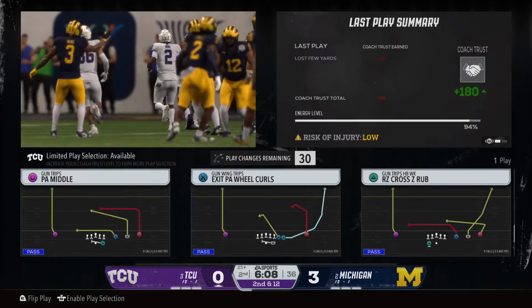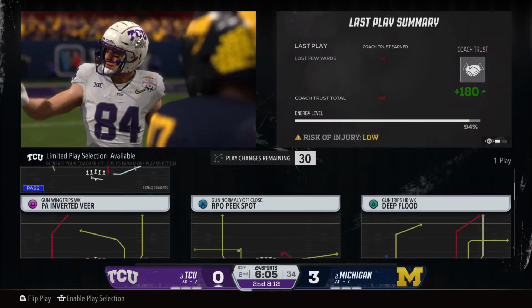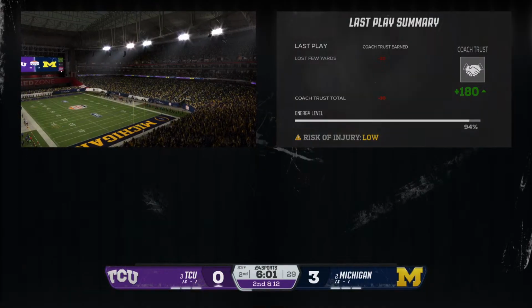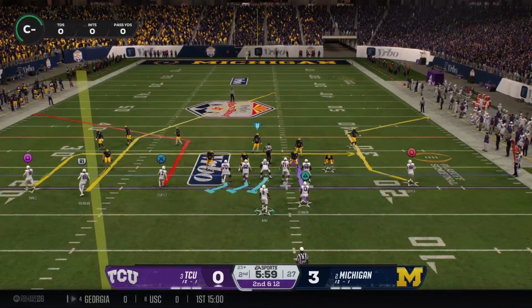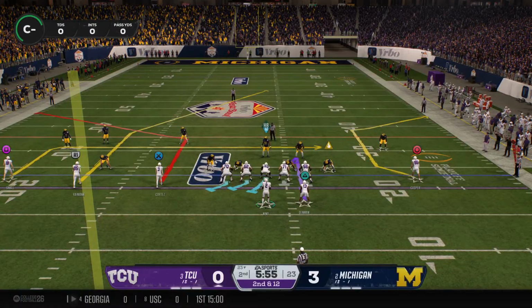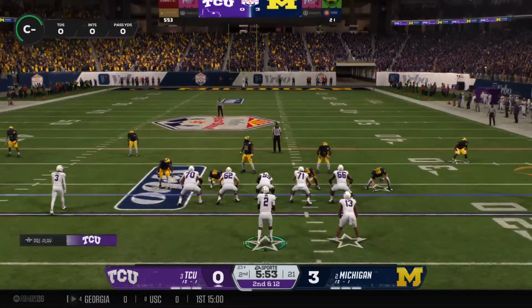And it's a nice job by this defense. They saw option, actually forced the quarterback to pull the ball on the read, and then they corral him for a loss. You can tell they worked hard on that in practice. Running play goes backwards, makes it 2nd down and 12 now.